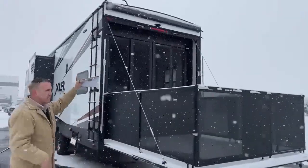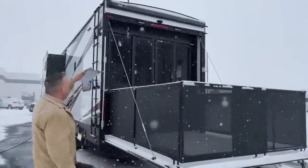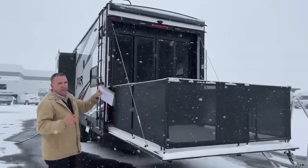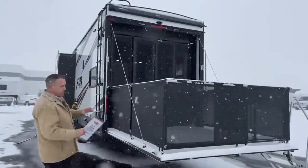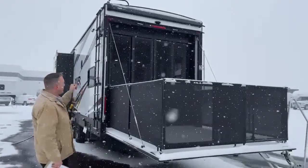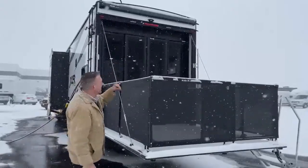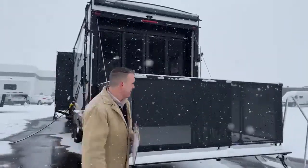I didn't want to open it because I didn't want it to get heavy and snowed on. But you also have a little dome up there where, if you wanted to put a Furion camera, there's a little screen you just pop on your windshield or your tow vehicle, and you can actually see what's going on back here at all times. So that's what that little black thing is for, but you would have to upgrade that.